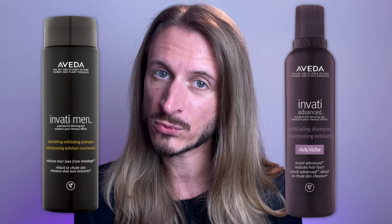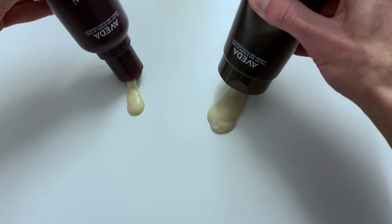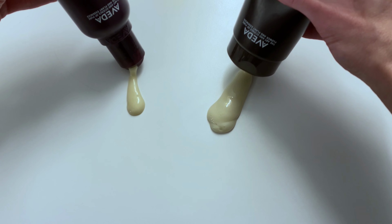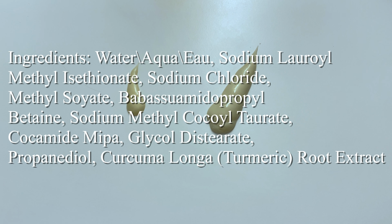This shampoo, chemically, is almost identical to the Invati Advanced Rich Shampoo. Aside from the woodsy aroma and a little bit of cooling menthol, these are almost identical. And if you don't believe me, here are the first 10 listed ingredients on both bottles. For context, typically the first 3 listed ingredients make up about 70% of the shampoo. So immediately we know that this shampoo is exfoliating on the scalp and hydrating on the hair.